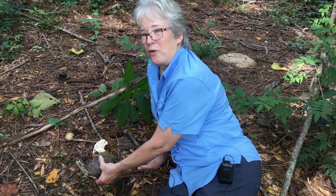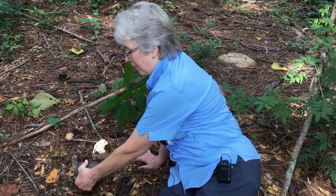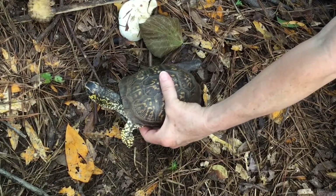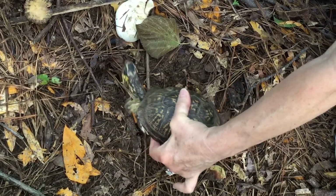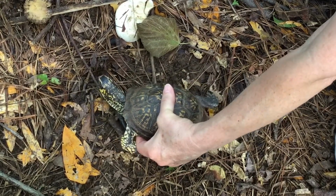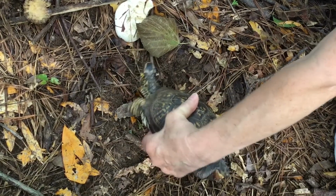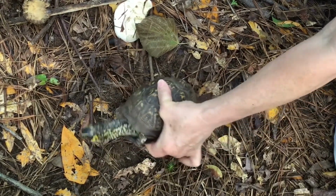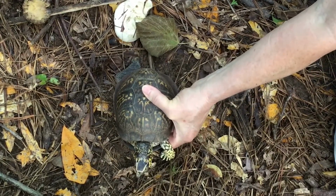As I put him down on the ground, notice and let me know what you think about this turtle and his habitat. Some of you have noticed that his colors match the colors of the leaves and the sticks and the pine straw. So camouflage is very important. Others of you have noticed his size, that in this habitat he is a very small animal. And the shape of his shell makes him look like a nice rock down here.